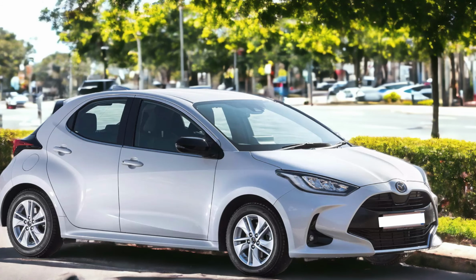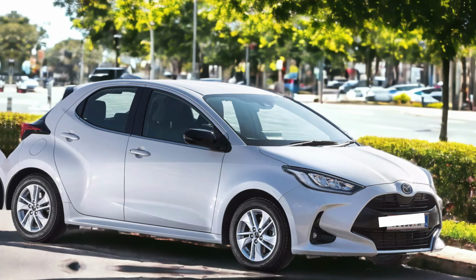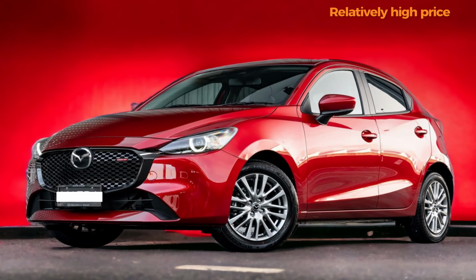Cons. However, like any other car, it also has some drawbacks: relatively high price, lack of certain comfort features, such as a 360-degree camera, limited cargo space.